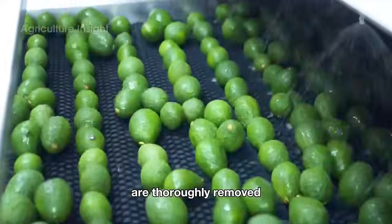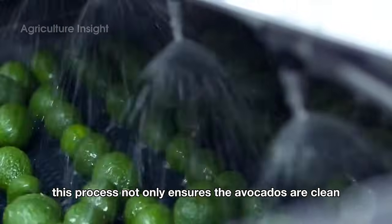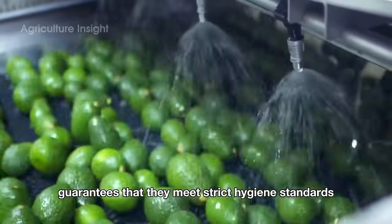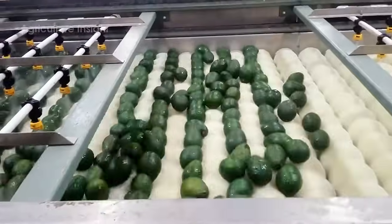The avocado is thoroughly cleaned, with dirt removed thanks to the force and accuracy of the spray system. This process not only ensures the avocados are clean, but also guarantees that they meet strict hygiene standards before proceeding to the next stages of processing.